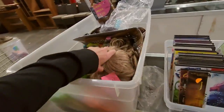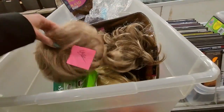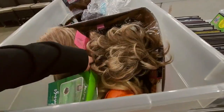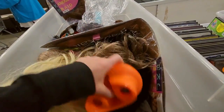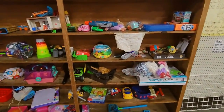Those were DVDs. And I found a tote of hair. Look, we have a little wiglet. A wiglet, look at that. It's just wigs. Looks like Carl's hair, kind of. And a Viewmaster. Everything in here is so random. I love it. And we have toys over here.